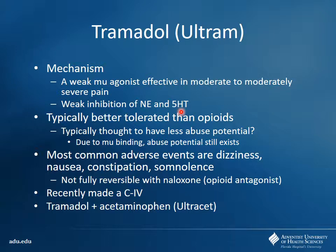And for a while, it was a non-controlled substance. So that means you can get it without any kind of restrictions on it. Anyone could prescribe it. It was not a problem. However, we did see that there was some abuse associated with it. Because of that, again, a few bad apples ruin it for everybody. Now it's a C4. Now it has the same regulations as any other C3 through C5. So there are some problems with that. But just know it can cause similar constipation and sedation. It won't be as severe as with a full opioid, but it can still do that.